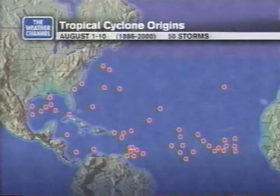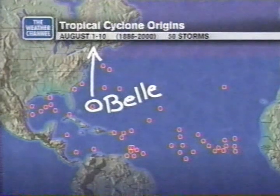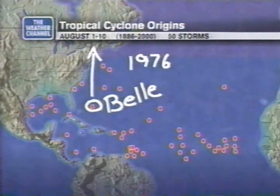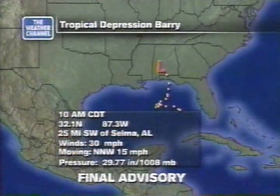Climatology first for you tropical cyclone weather enthusiasts. That's Hurricane Belle that moved up and ran over Long Island, New York. You remember what year that was? 1976, and it was on this date that it was forming right to the north and east of the Bahamas. Well, let's go out there and see what we've got for Tropical Depression Barry.